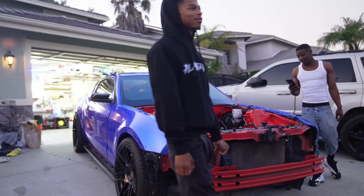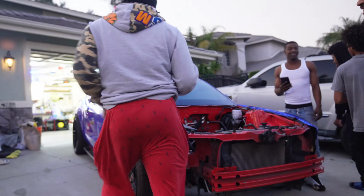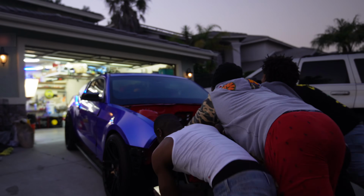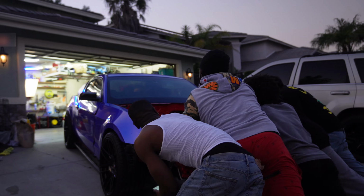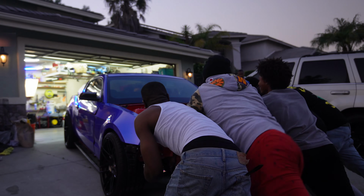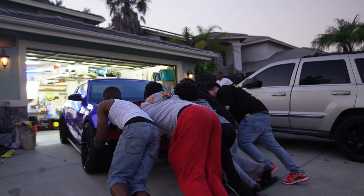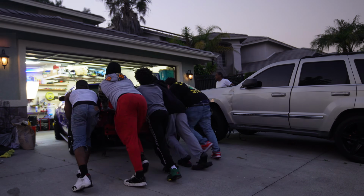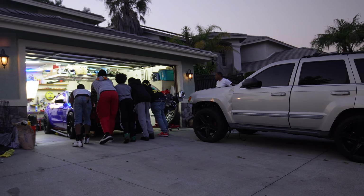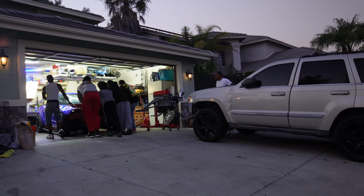Can we push the car in? Come on. Might as well be good. Hold on, let me get in. Oh, shit. That's good. Yeah, sideways. Yeah, go back a little bit more.